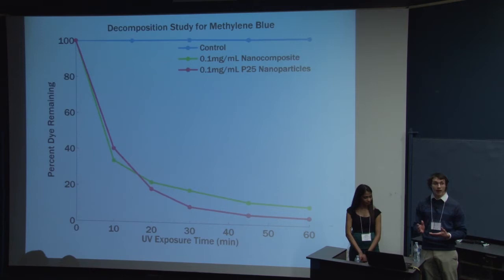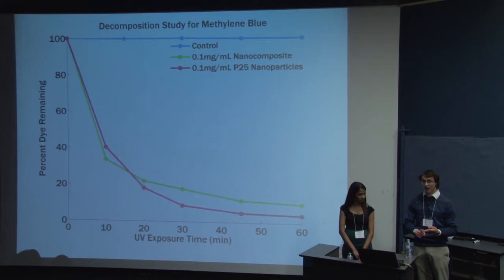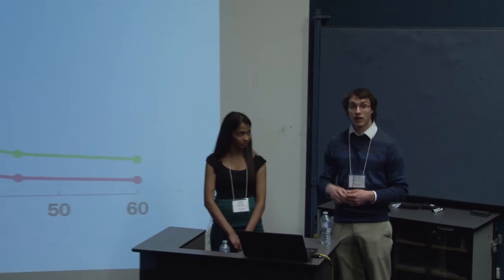This is comparable to that of native P25, that's just plain titanium dioxide particles. We compared our composite to plain titanium dioxide on a mass-to-mass basis. Recall that our nanocomposite is made up of iron oxide, silicon dioxide, titanium dioxide, and graphene. That means that only about 50% of the composite is actually photoactive material. The fact that our composite is active on the same time scale as plain P25, which is almost double the amount of titanium dioxide, shows that our nanocomposite is really efficient in removing these kinds of organic contaminants from water.